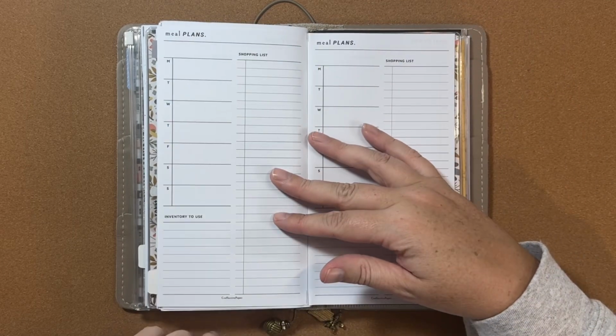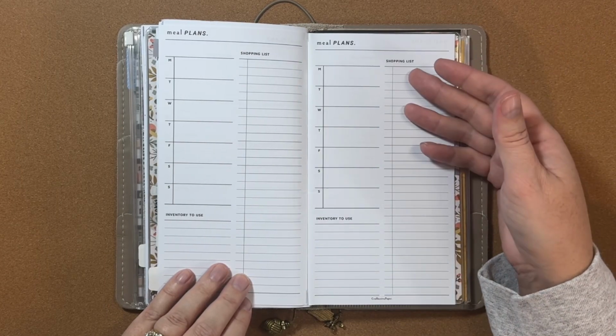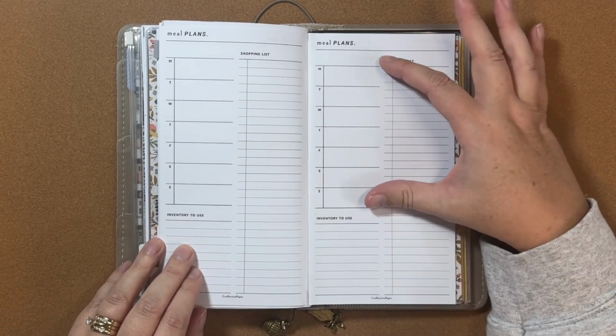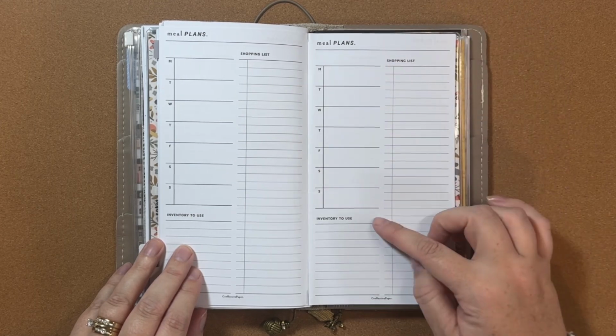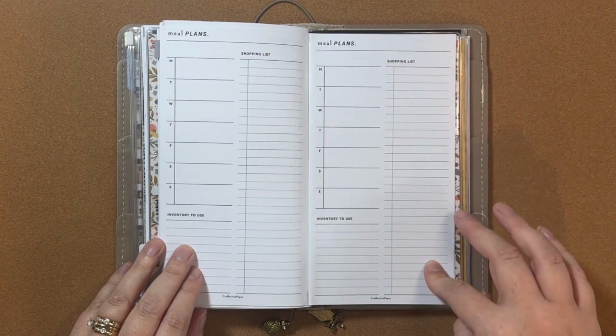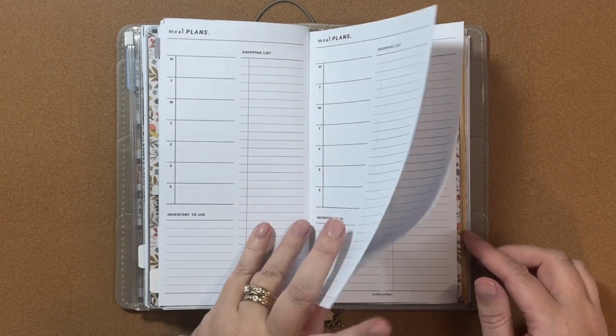If you like it, you can probably say Happy Place Planning or Jennifer, her meal plan, and she probably has that file saved. But I like it because it has the small planning for meals on Monday through Sunday, any inventory left in our cabinet or freezer that I want to use, and then room for a shopping list. It's very minimal, but it gets the job done.